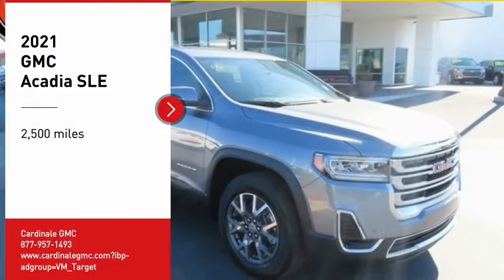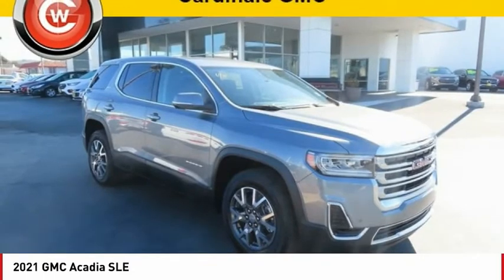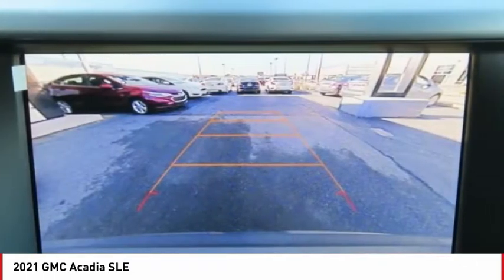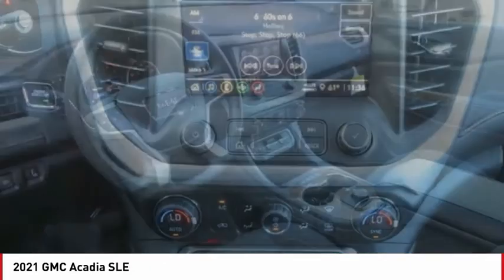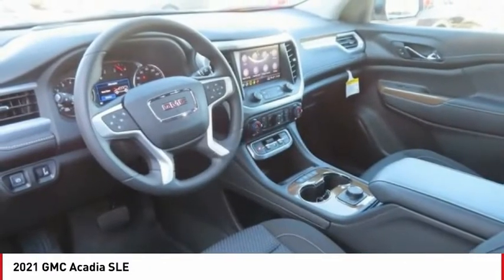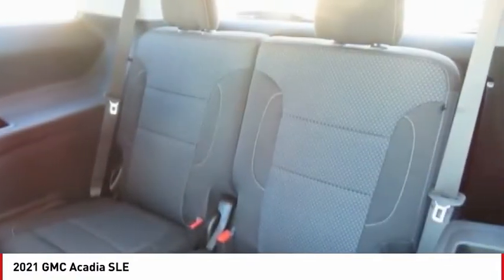Take a ride in 2021 Acadia. The GMC Acadia has great capability coupled with exceptional safety, offering better highway fuel economy than any other 8-passenger SUV, advanced technology, and thoughtful ergonomics. The Acadia is a premium utility that rejects compromise.